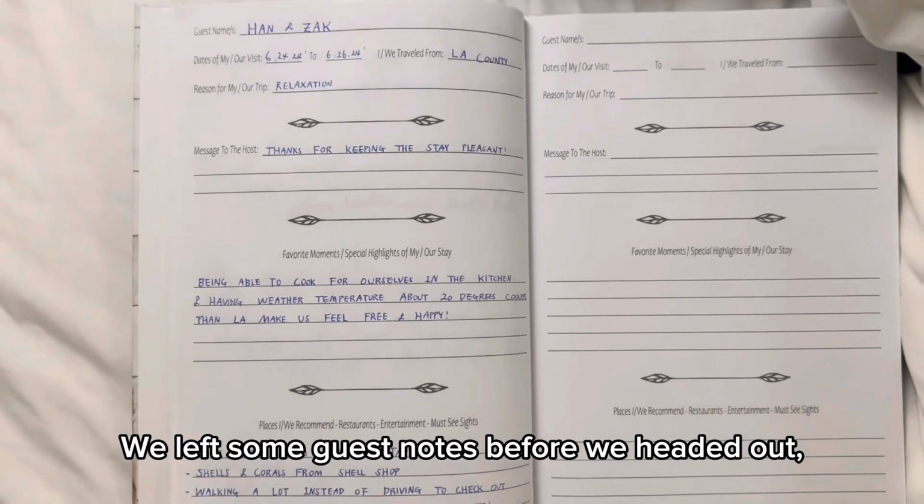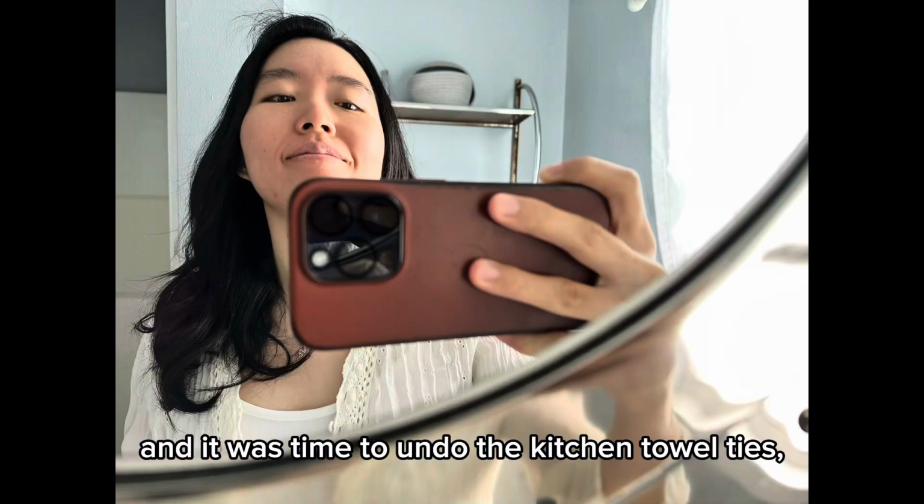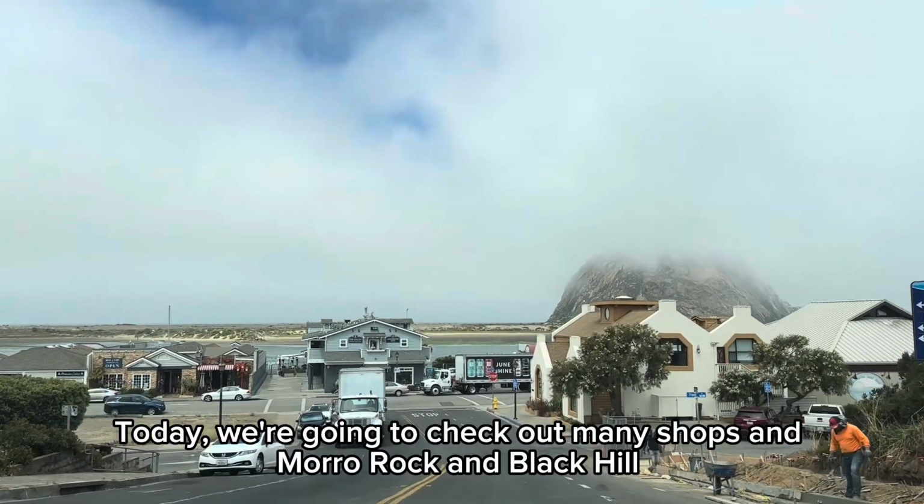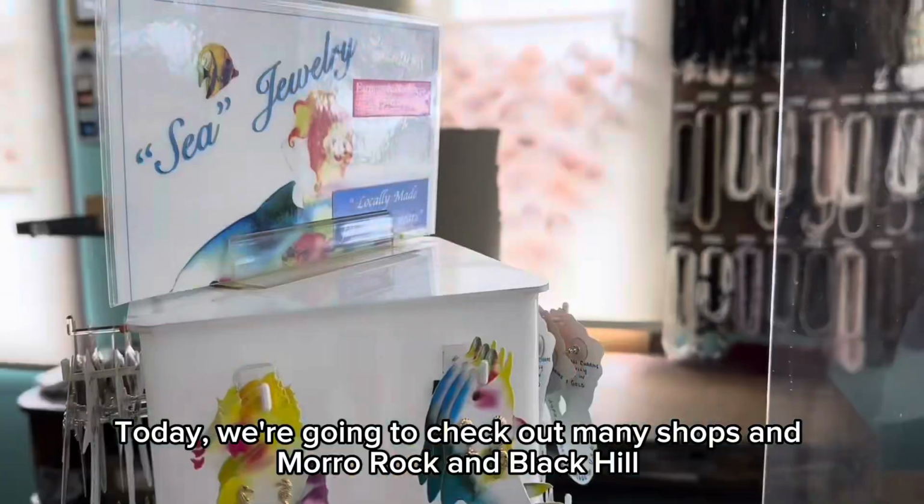We left some guest nuts before we headed out, and it was time to undo the kitchen towel ties and check out and head out. Today we're gonna check out many shops and Morro Rock and Black Hill.